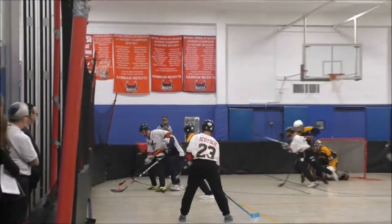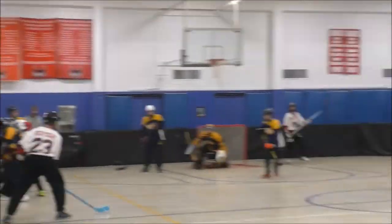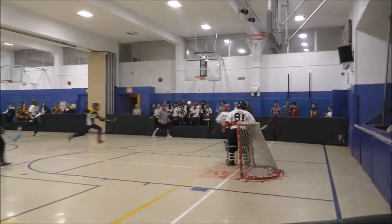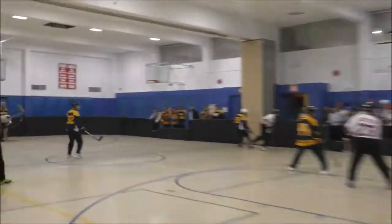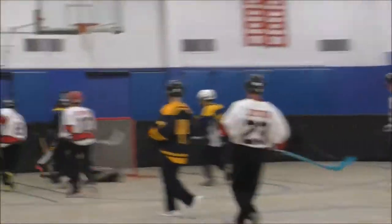Ethan gains possession of the ball. Backhands it, tries to make a pass. Hit right back to him. And the ball gets out. Corman up the boards, hits off Keith. Corman still gets it out, good play. And what a hustle! Ethan backhands it, saved.